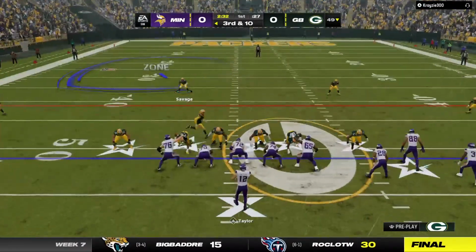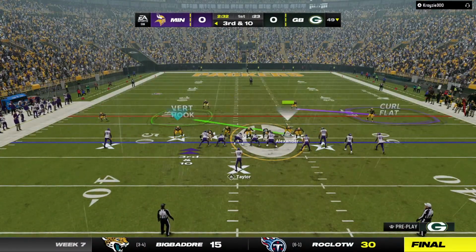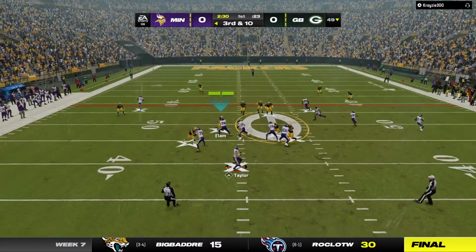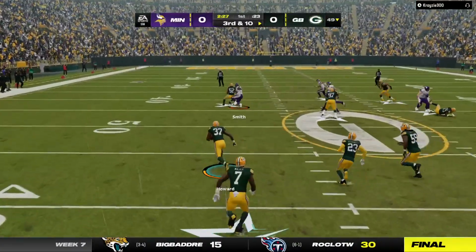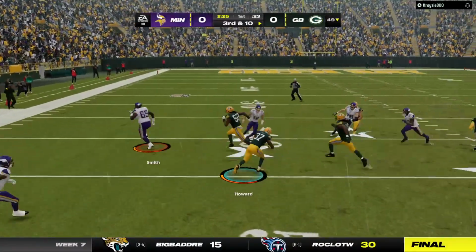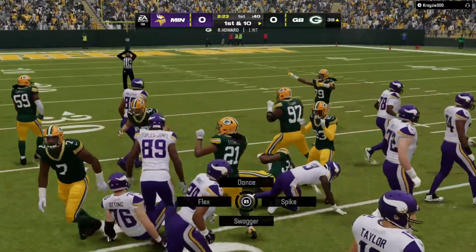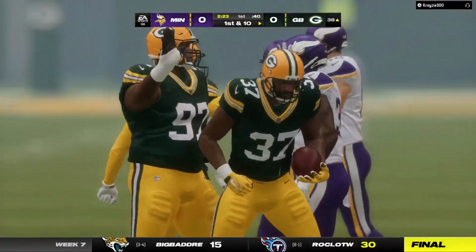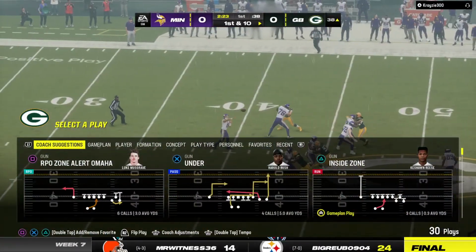Now they face a 3rd and 10 after back-to-back incompletions. To throw is Taylor. Oh, that's into a sea of bodies, and it's intercepted. And he will take this all the way down to the 38-yard line. So a nice play defensively by the rookie, coming up with the INT.